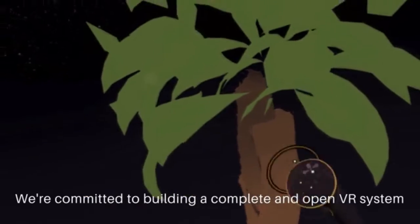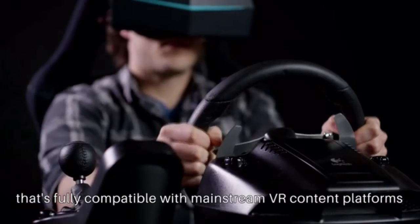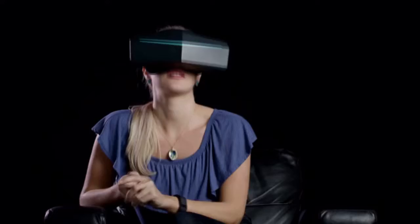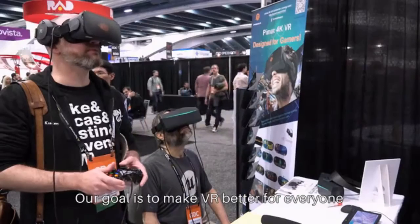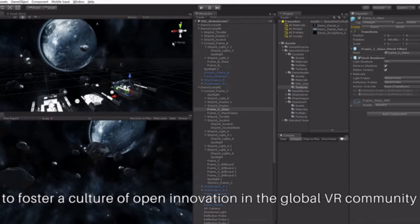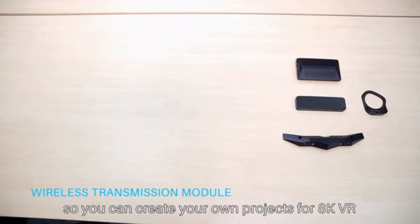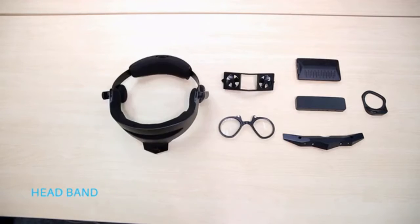We're committed to building a complete and open VR system that's fully compatible with mainstream VR content platforms and existing accessories. Our goal is to make VR better for everyone. So we are collaborating with industry partners to foster a culture of open innovation in the global VR community. And we've already published our open SDK, so you can create your own projects for AK VR.